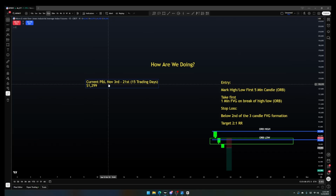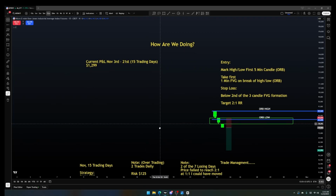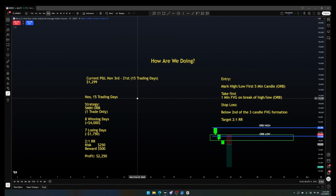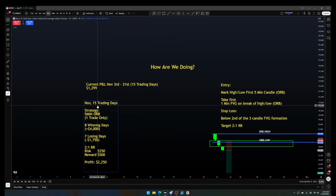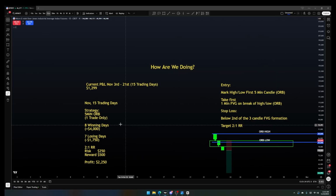I know what I've done, and I'm going to take the time to go through this month because I wanted to know. So this is kind of what I came up with. First of all, we had 15 trading days in November. Again, we're taking this simple strategy here. If I just did one trade only, got in, set my stops and my target, and walked away, out of these 15 days, we would have had 8 winning days, which gave us a profit of $4,000.